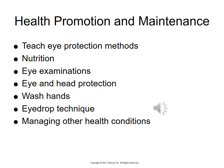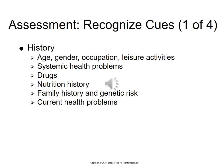Okay, when taking a history of a patient with an eye problem, you want to look at gender particularly because retinal detachment is more significant for men and dry eye syndrome more for women. You want to know what occupation they're doing, what their job is, because you want to know if they're sitting at a computer all day, what kind of strain might be on the eyes. Also, if they're outside a lot with their leisure activities, or if they're playing video games or on a computer a lot, and that may cause eye strain.